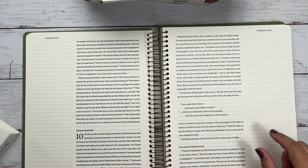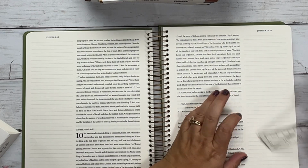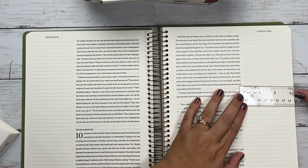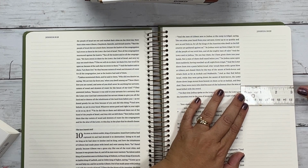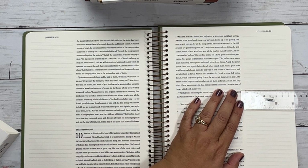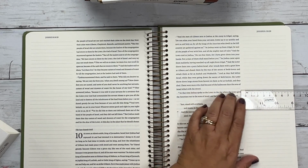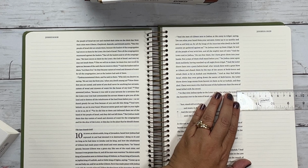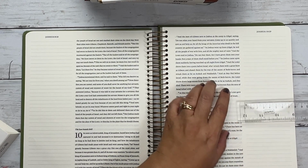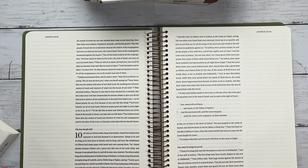Let me double check the margin here for you. In terms of margin length, you're looking at about 3, almost 3.5 inches from the edge of the word to the end. The line length is about 2.5, a little over 2.75 inches. And in terms of centimeters, you're looking at about 7 centimeters for the line length and about 8.5 centimeters from the edge of the word to the edge.